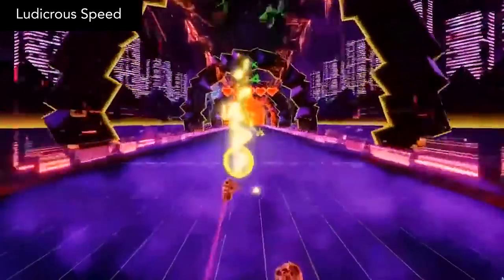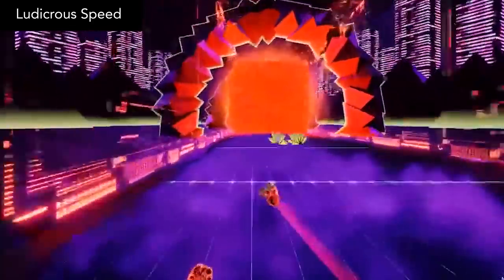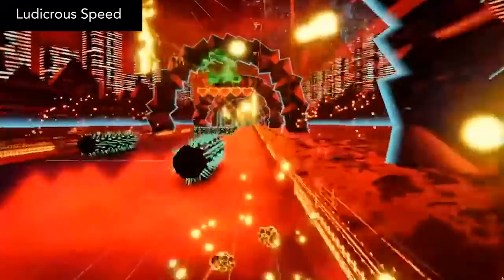Go as long as you can, trying to rack up a high score. The game reacts to music that you have playing on your PC, or it also has a built-in default soundtrack as well.